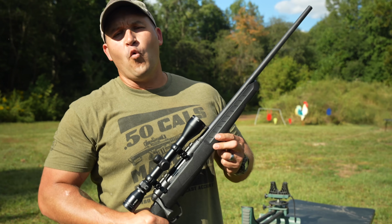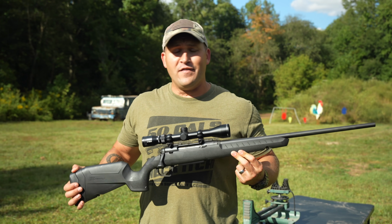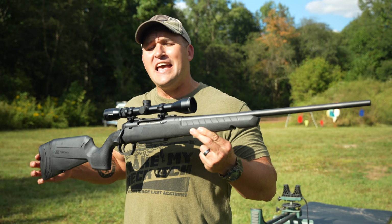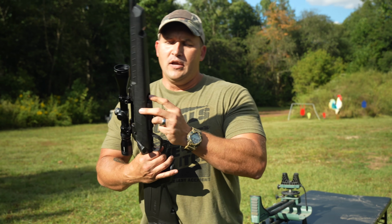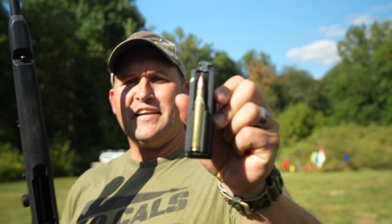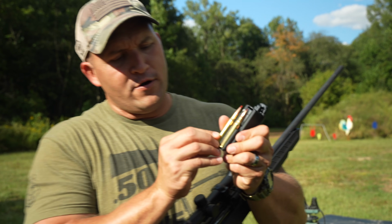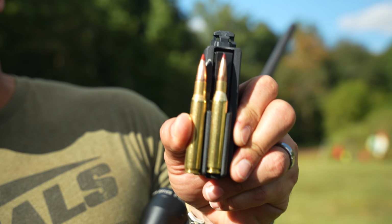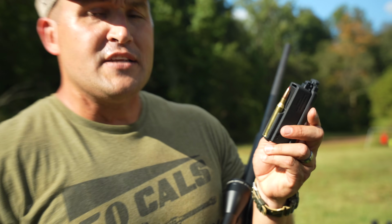We only have one rifle left today, and it's one that I've actually never heard of and I had to pick up for this video. This is a Savage Axis, and it's chambered in 25-06. So here is the 25-06. That is a 110 grain round, and again, it is the Hornady Precision Hunter. And here it is compared to the 30-06. It's basically the same case, but it's neck down to a 25 caliber bullet that is much lighter.